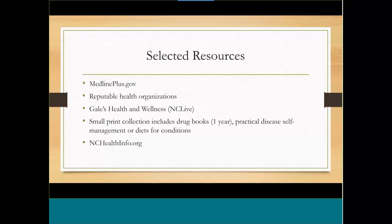There's also hundreds of reputable health organizations that you can refer people to get more information on their condition, like the American Diabetes Association. And then all of us in the state of North Carolina have access to NC Live, which has a nice set of databases in terms of consumer health, and we should take advantage of that.